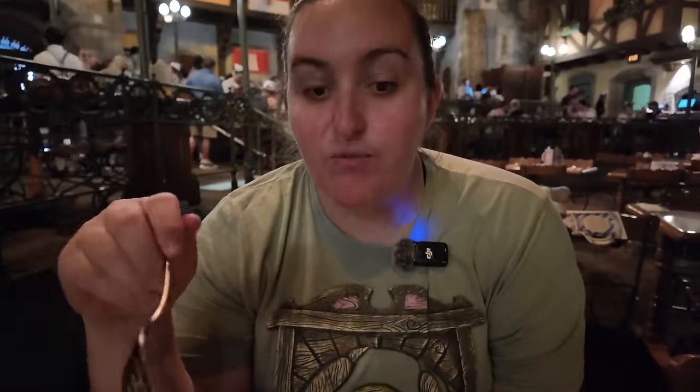The mac and cheese is one of the best things on the buffet, hands down. Without a doubt. Ryan, did you get some mac and cheese? Yeah. Delish. Pressure's on. Favorite thing on the buffet today? Meatballs, by far. There's literally no question about it. The meatballs were the best thing on the entire menu.